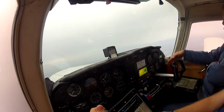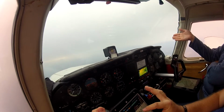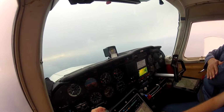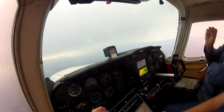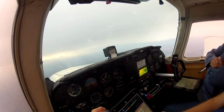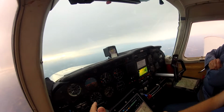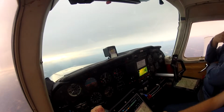Now, how I would do this is something like: Roanoke approach, Comanche 9505 Papa, 7000 with Zulu and request. And you might be able to do this all in one radio call. If possible, we'd like the LDA 6, and then pick up our IFR flight plan back to Danville upon completion of the approach. Or it would be an IFR back to Monroe. Information Zulu. You mean back to Monroe?